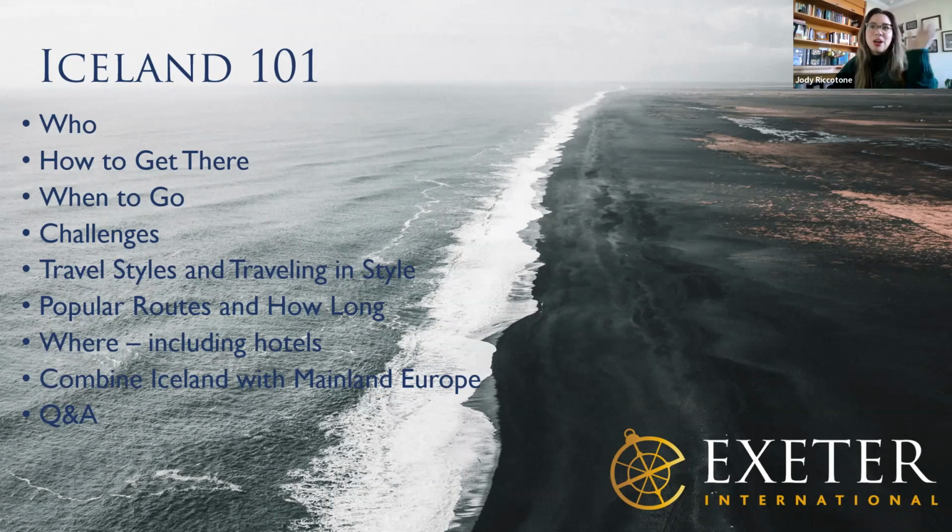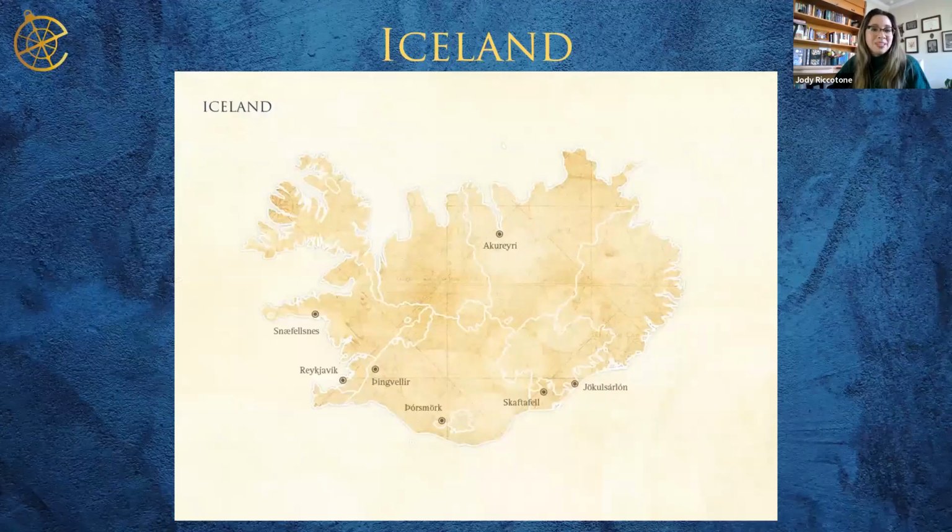So a brief rundown of what we're going to do: who we are and how to get there, when to go, the challenges of going there, different travel styles that do really well here, popular routes and how long you would need, where you're probably going to be booking trips to for clients, and then what you might want to combine it with. So I think starting with the map is always really helpful.